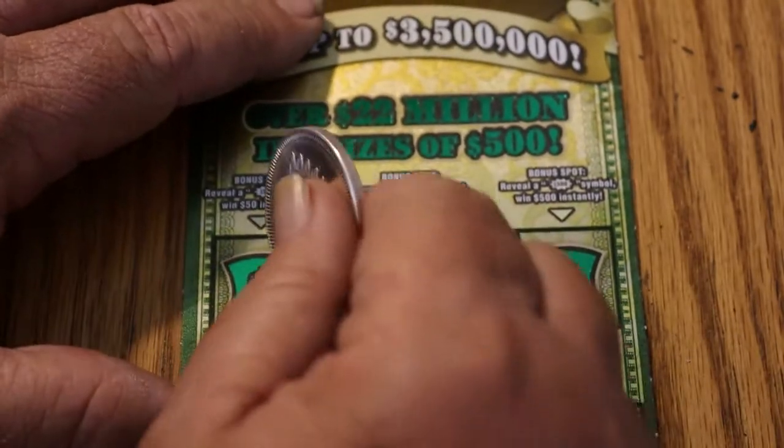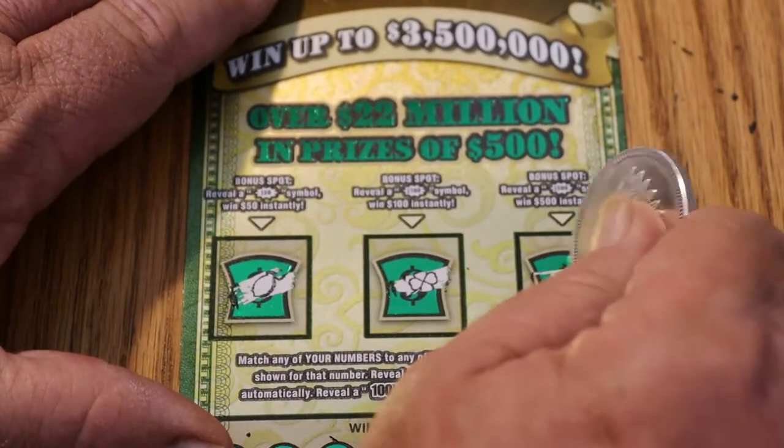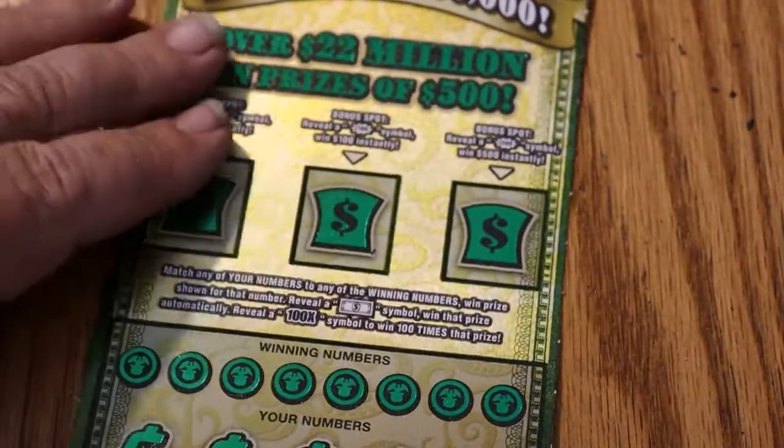Perhaps the bonuses will be kind. No. No. And no. All right, so that's no good. Final ticket on this little session.